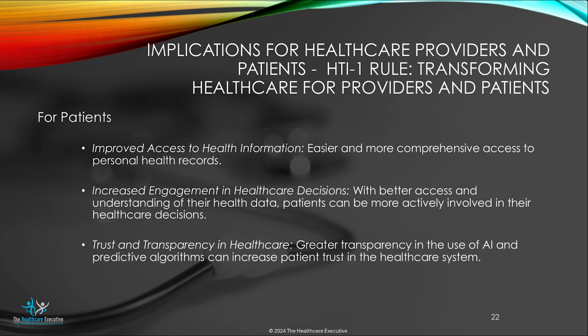Now let's take a look at the implications for patients. One of the most significant impacts is improved access to health information. Patients will have easier and more comprehensive access to their personal health records, which is vital for informed healthcare decisions. This leads to increased engagement in healthcare decisions. With better access and understanding of their health data, patients can be more actively involved in managing their health and making decisions about their care.